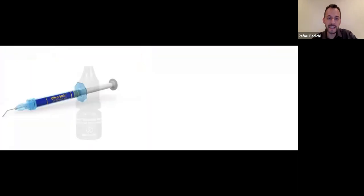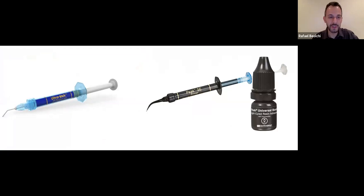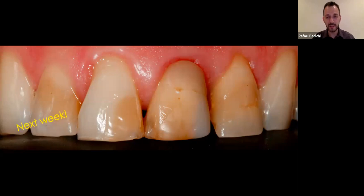But next week, so this is the bonding again, sorry, I forgot those images. And I'm gonna talk about something that I haven't spoken about, PEEK. There's another thing about PEEK. I wanna talk about how useful it might be, how multi-purpose this material is. Next week, and this is one of my favorite cases ever. I'm a very fortunate guy to have great patients.